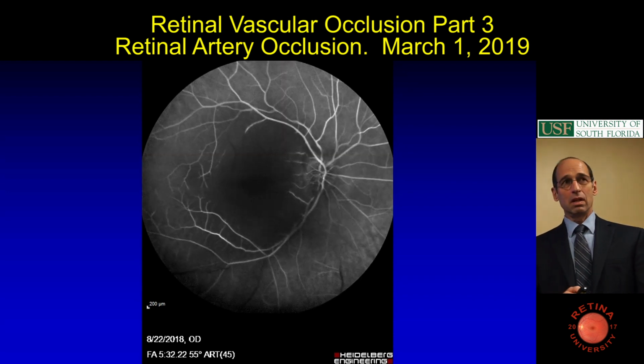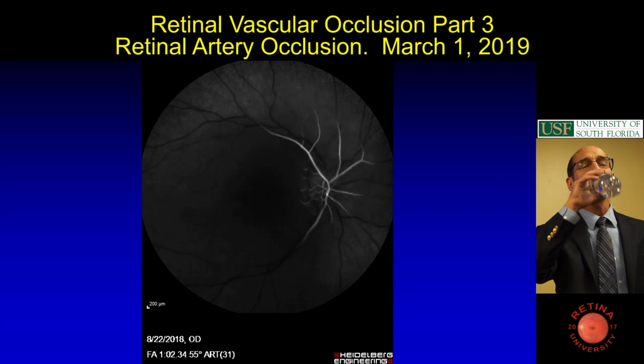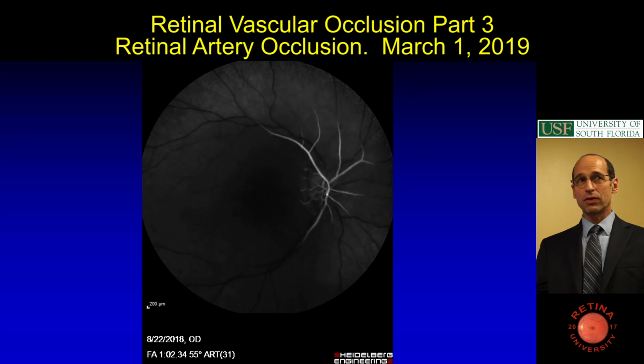So it is perfusing there, but it's obviously delayed. So you think this is what it looked like at the time of the occlusion? Mm-hmm. I mean, actually, if you were good with your anatomy, this is probably not perfusing through the central artery. The central artery is probably totally occluded. There are some anastomoses around the nerve.